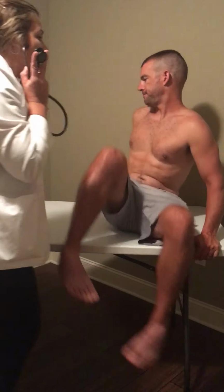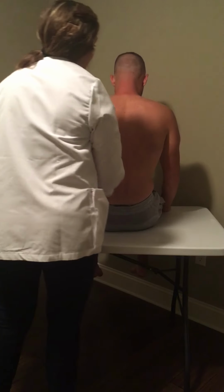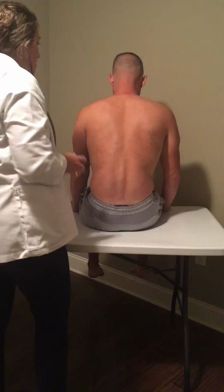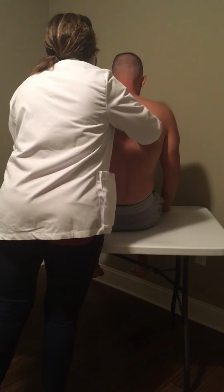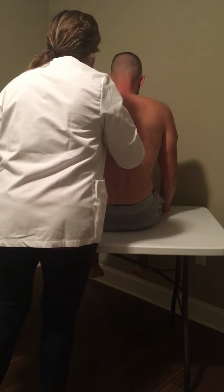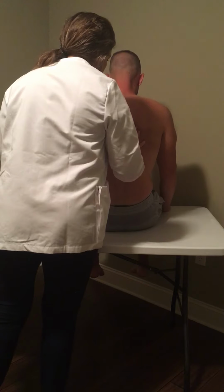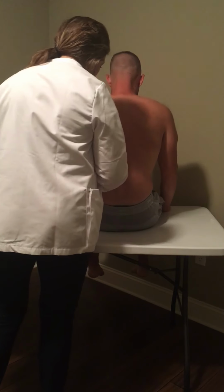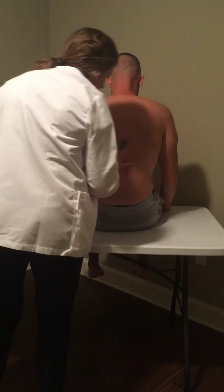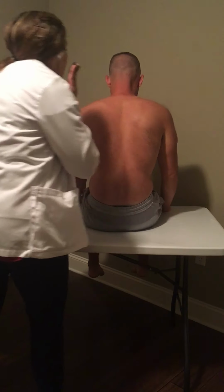Turn around, I'm going to inspect your back. So back is warm to the touch. There's a few hairs throughout, but skin overall on the back looks intact. So I'm going to go ahead and listen to the posterior lungs. Deep breath. Okay, good. You can turn around.